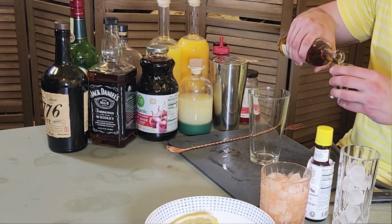But I think the only logical thing to do here is to put a 2-ounce pour of the bourbon, and since there are 4 juices, we use 1 ounce of each, and then you will have a 2 to 4, a 1 to 2 highball ratio. So we're gonna try that out and see if it's okay. 2 ounces.